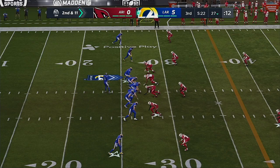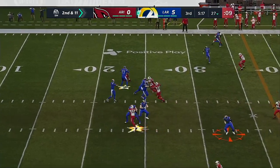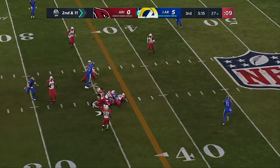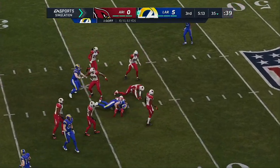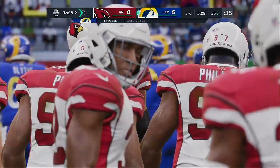Pass play wound up for negative yardage, so here's second and 11. Now it's gone. Open man, Higbee, the tight end. That'll leave him with a third and two coming up. They got 8 yards there.